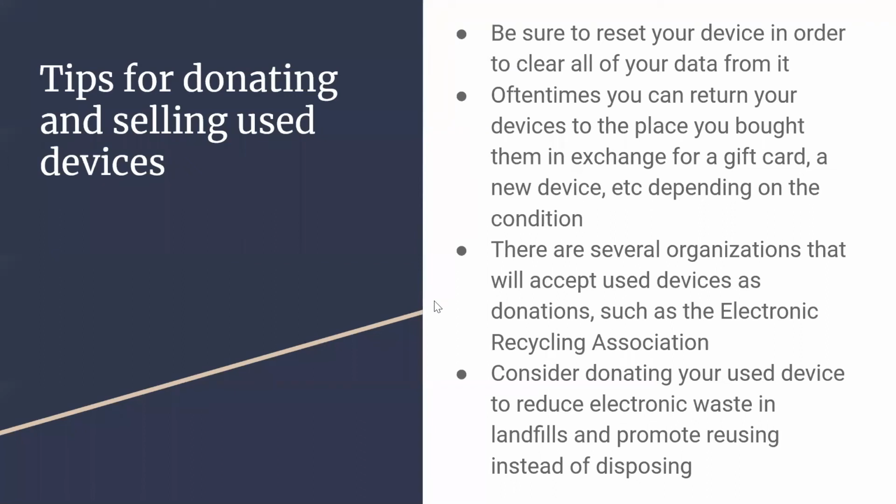Tips for donating and selling used devices. Make sure to first off clear off all the data on your device, so you may have to reset your device in the settings. Oftentimes, you can return your devices to the place you bought them from in exchange for a gift card, a new device, and more, depending on the condition.